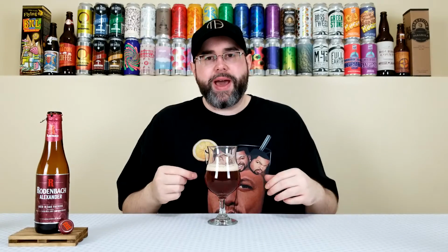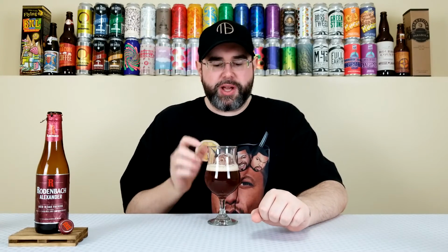Man, it smells super complex. I could probably go back every single time for a whiff of this and just pick out something else. It smells like it's going to be complex, refreshing, and fucking delicious. So let's get into it. Cheers, everybody.